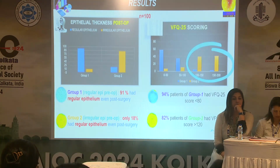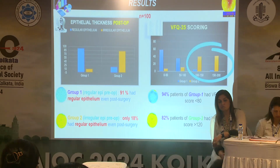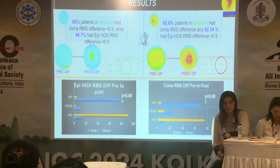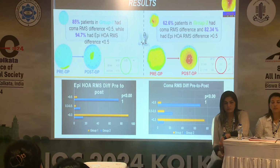94 patients of group 1 had a VFQ25 score of less than 80, and 82% of group 2 patients had a VFQ25 score of more than 120. That means they were unhappy with their quality of vision. When we looked at the aberration data, 85% of patients in group 1 had a coma RMS difference of less than 0.5, whereas 94.7% had an epi-HOA RMS difference of less than 0.5. In group 2, 62.6% had a coma RMS difference of more than 0.5.